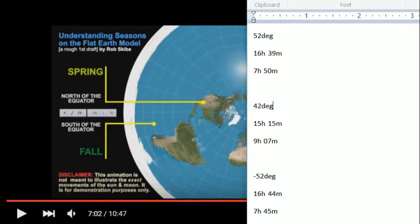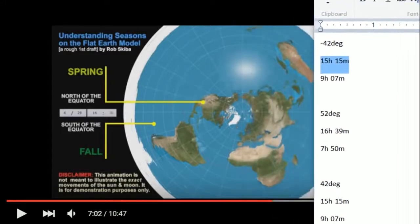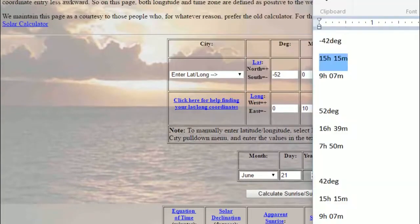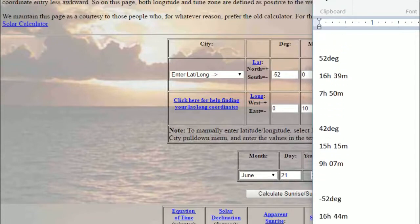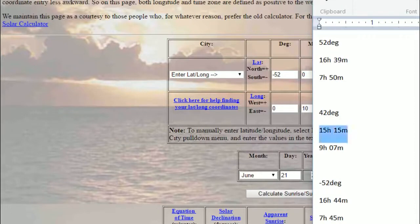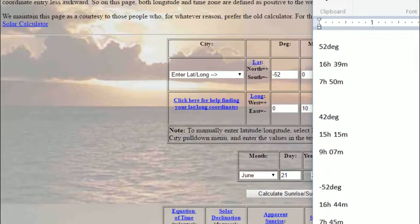See, I already calculated this out. So like negative 42 degrees south, he's saying the longest day is 15 hours and 15 minutes. Actually, I calculated it out. It's a little bit different than when he says. I went over here and I just quickly calculated that out. And then, so that's negative 42 degrees south. And then positive 42, it's virtually the same. 15 hours, 15 minutes. 15 hours, 15 minutes, the same.